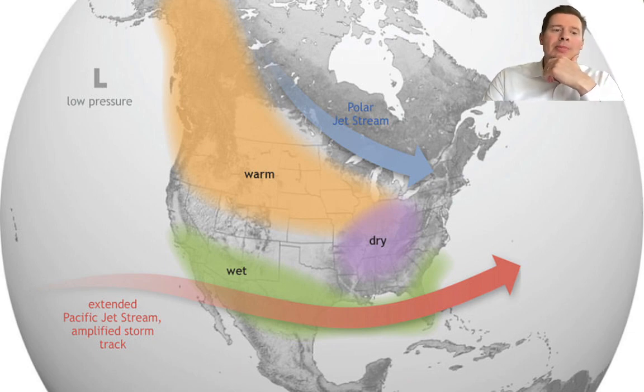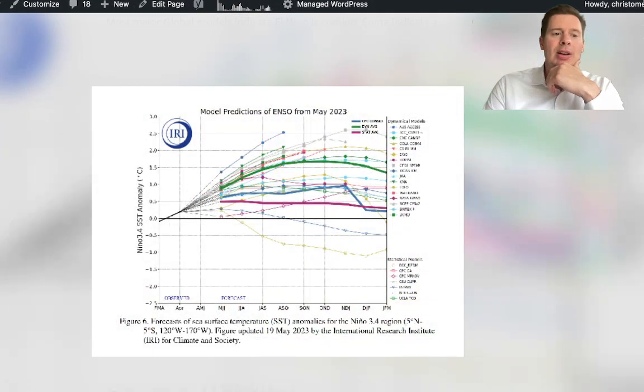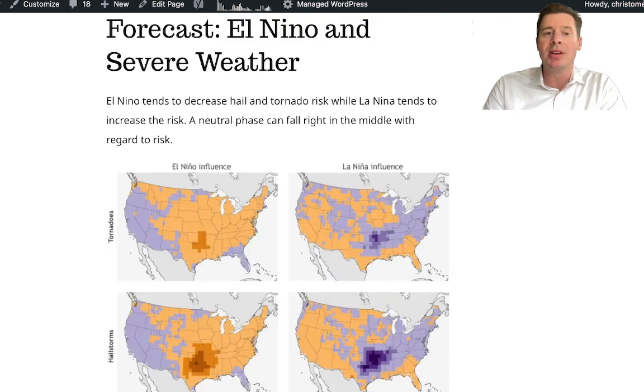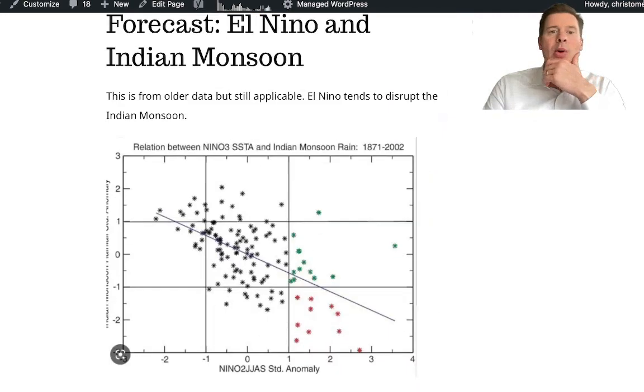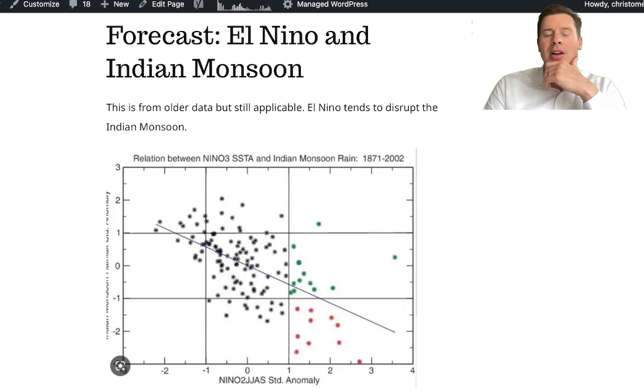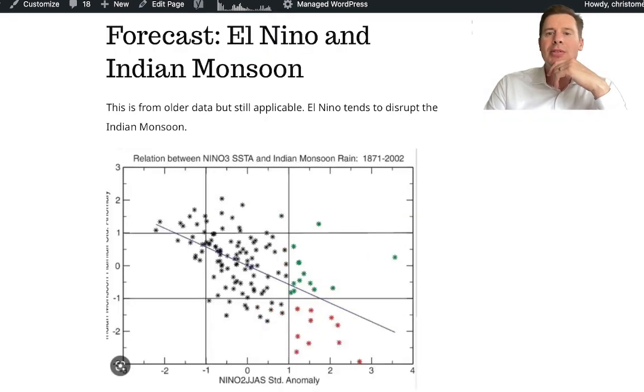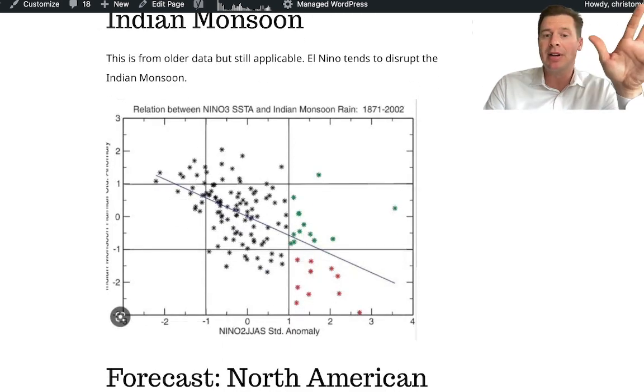Now, there are a couple of important buts to mention in this. One of them happens to be the monsoon season, which is yet to come. As far as the Indian monsoon, if you were looking at the continent of India, you can see what happens. In an El Nino, it tends to disrupt the Indian monsoon, and it tends to be drier than normal. That's a possibility. It doesn't happen every time.